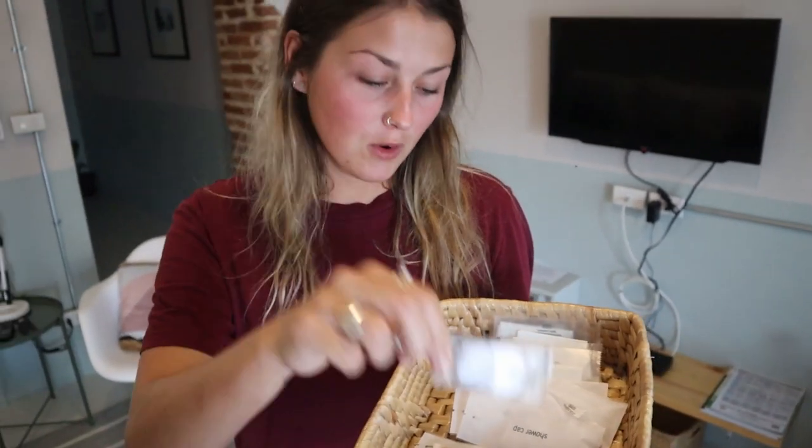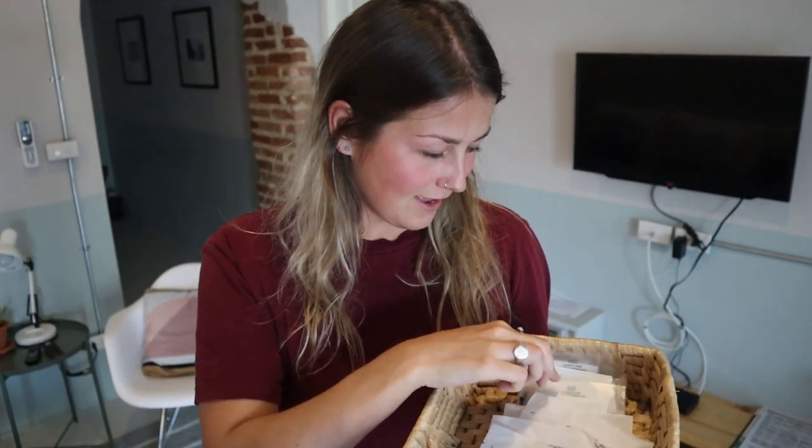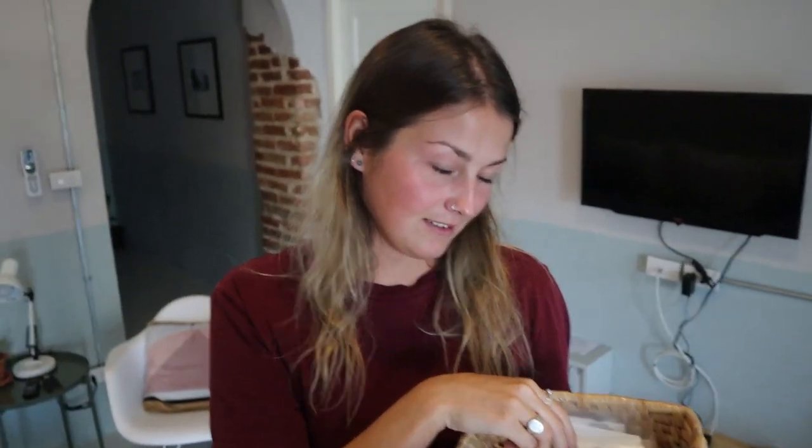All the cool little bits they give you from the bathroom. They give you some soap, some wooden cotton buds. Oh yeah, a shower cap. Hey, shower cap. And for the ladies, a sanitary pad. Okay, what else? Let's go.